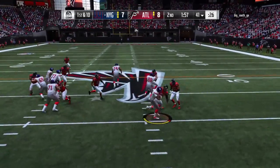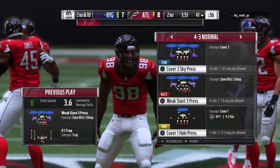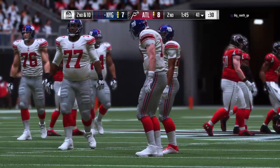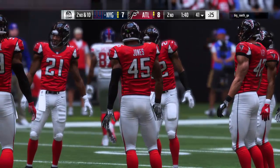A first down carry for Barkley, and he is swallowed up right at the line of scrimmage. The tackle made there by Tack McKinley. He did have the touchdown run earlier, but not a heck of a lot more than that throughout this game. No, not at all. In fact, I would say that this defense has done as good of a job on him as they have on any runner in recent memory.